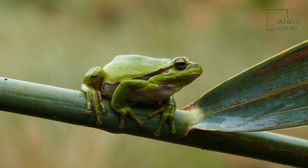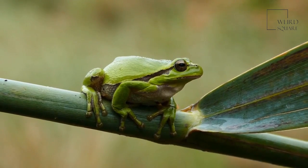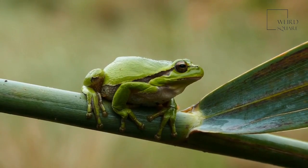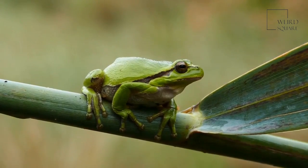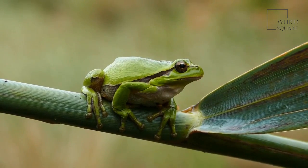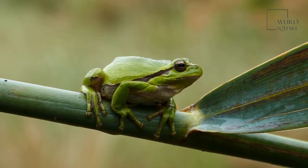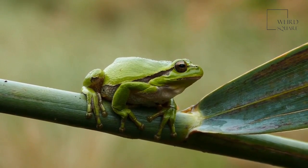This gives them a bit of camouflage with less visibility to birds that might be attracted to swoop down and eat them. During the rainy season, when they come down from the trees for mating, it is possible to see the eggs within the female's body before she lays them for the male to fertilize.